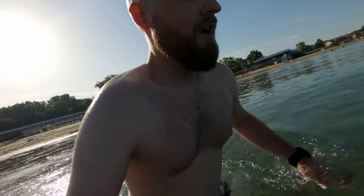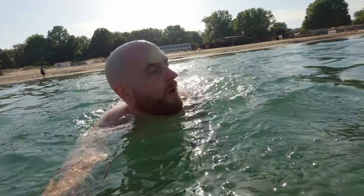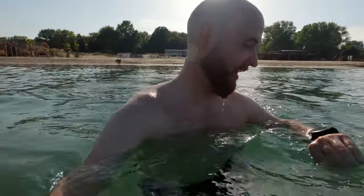After 2 hours in the bright sun, 30 degrees Celsius, walking all over Sozopol, it's definitely time for a swim. Let's go. Let's do it. Oh, that feels good.